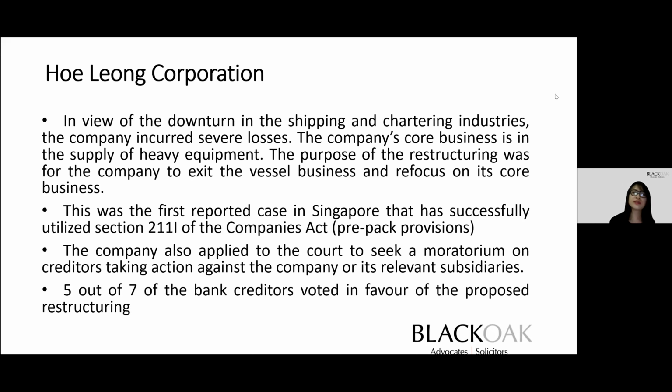So this was then under 211 L of the Companies Act. And in this case, 5 out of the 7 bank lenders actually voted in favor of the restructuring. And the whole idea of the restructuring was for the company to exit its vessel business and to refocus on its heavy equipment business, which was the core original business of the group.